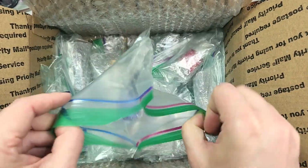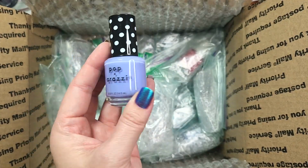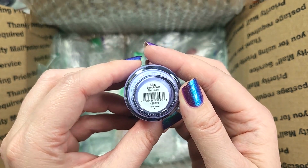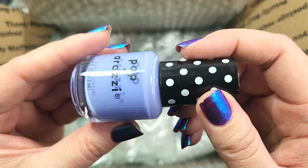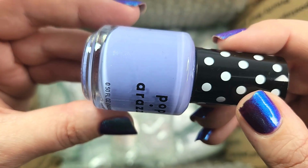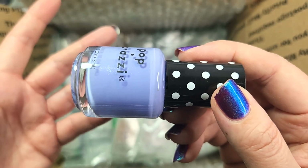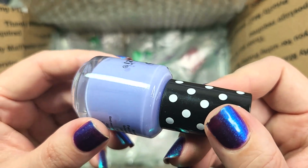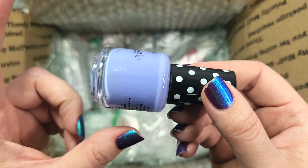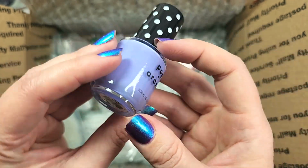Next up, ooh, I think we have a Pop and Dazzle, or Paparazzi. This one is called Lilac Lunch Date. Ooh, so this one is a lilac cream. It does have a subtle shimmer in it. I've actually been wanting to try this brand before. There have been some specialty finishes that they've come out with over the years, but I just never end up getting them. But this is very cute, and it's a nice lilac shade. I do feel like it is a bit more purple in person than it's coming up, at least on my screen as I'm filming, but very nice color.